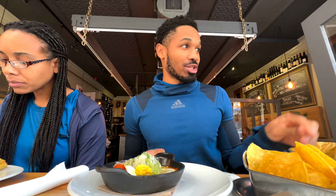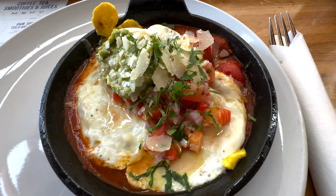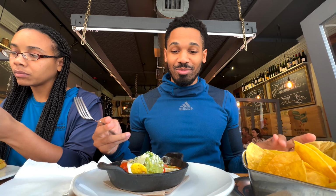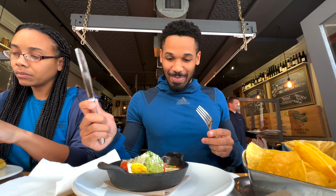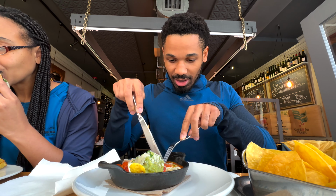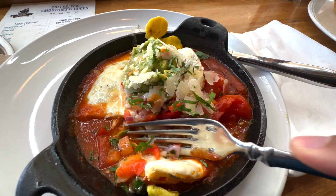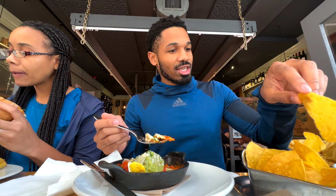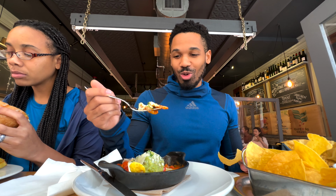I think what I'm going to do is try the huevos rancheros first and see how that tastes. I'm a big fan of Mexican food, so of course I had to order something that at least somewhat resembles it. Actually, it looks like it has a really nice tomato sauce for a base. They give you some really delicious, scrumptious chips and some guac and cheese.